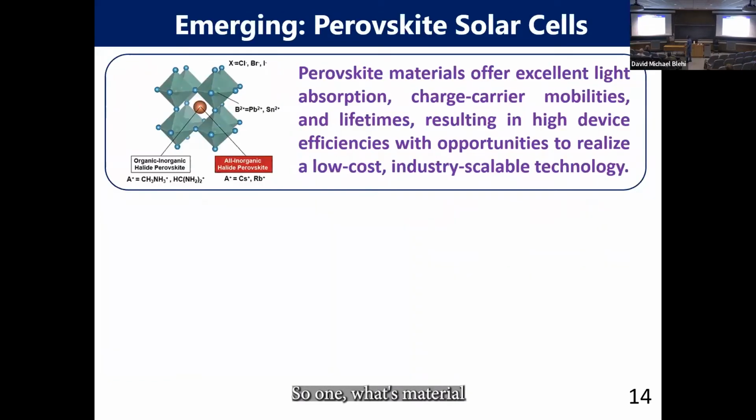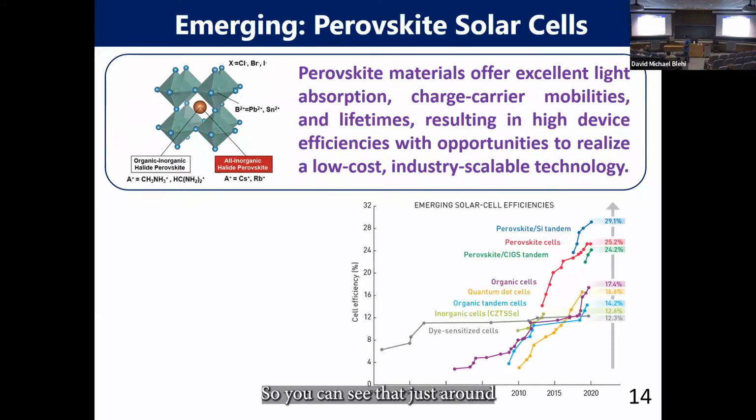One hot material that's coming to the market these days is the perovskite solar cell material. They have been around for just about 10 years, a decade, but have done extremely well in terms of efficiency and how robust they are. You can see that just around 2000 efficiencies were low, but now we can produce them even at 25% efficiency in perovskite solar cells. If we take them in conjunction with silicon, it forms tandem solar cells. We can even drive the efficiency to almost 30%.